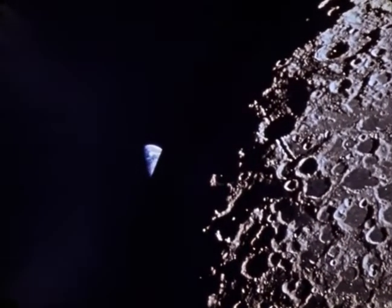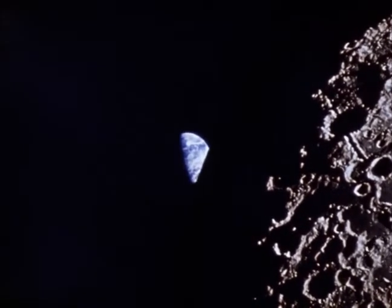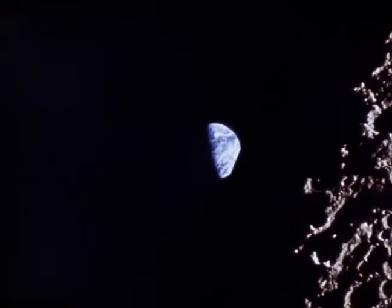Then the burn to bring them back to Earth. But their jobs were far from over. 172,000 miles from Earth, Al Worden left the spacecraft to retrieve the 8,000 feet of film contained in the cassettes of the experiment bay cameras.